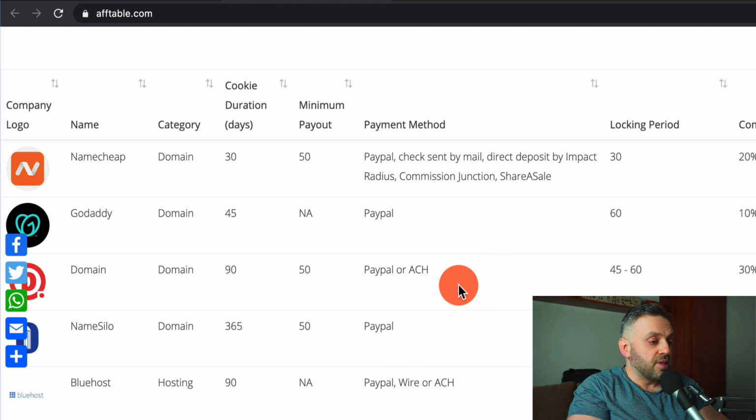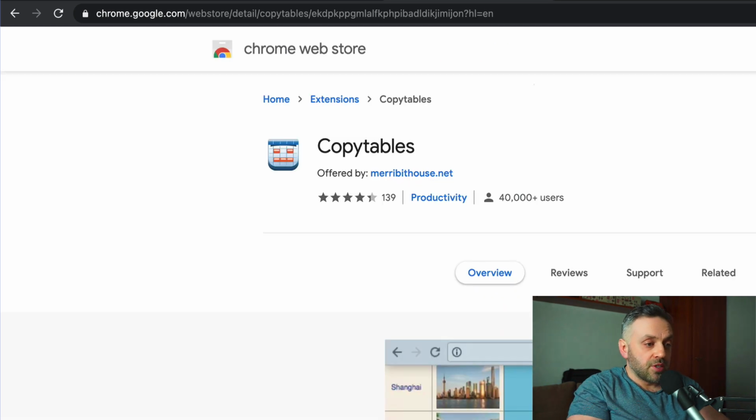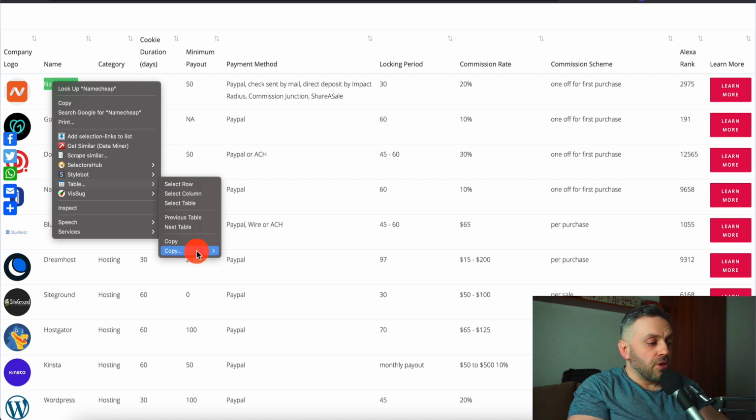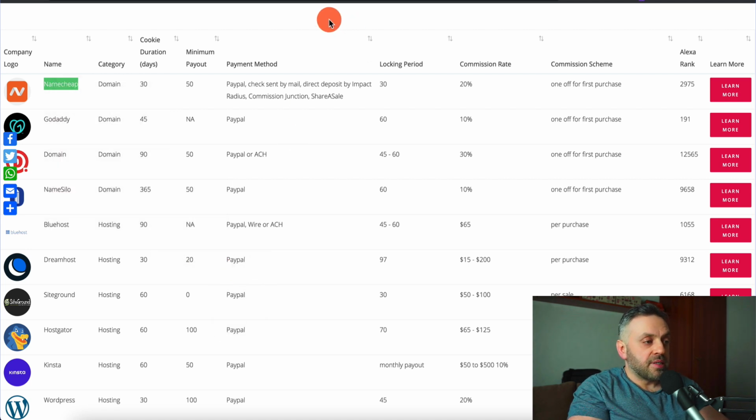So once you install this plugin, it's completely free. You will need to refresh this site. And once you refresh it, what you want to do is copy as text. You want to copy as text.